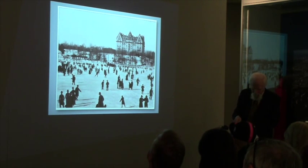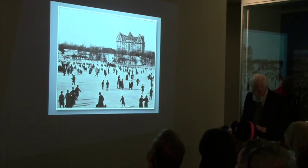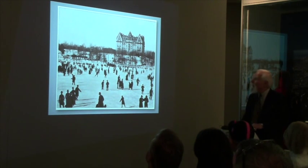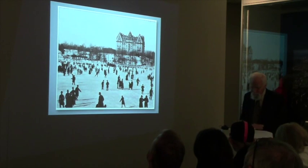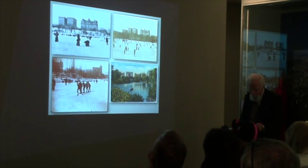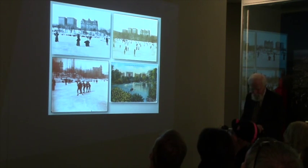Next. But much more vibrantly alive is the same view when the lake is sufficiently frozen to permit ice skating. This view shows how overwhelmingly the Dakota dominated the skyline just outside the park when it was first built. By virtue of its size and distinctive profile, it was an instant landmark.